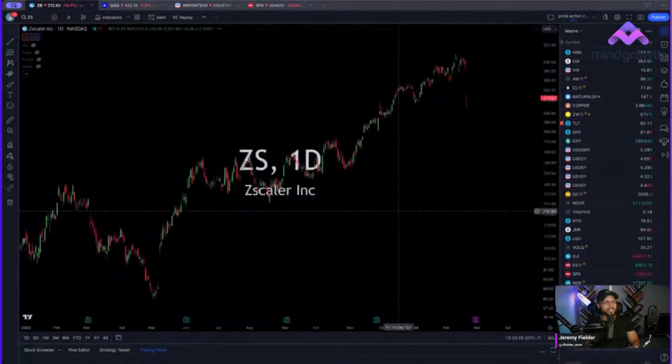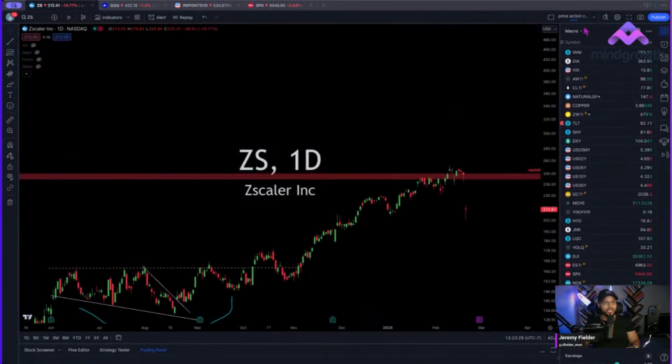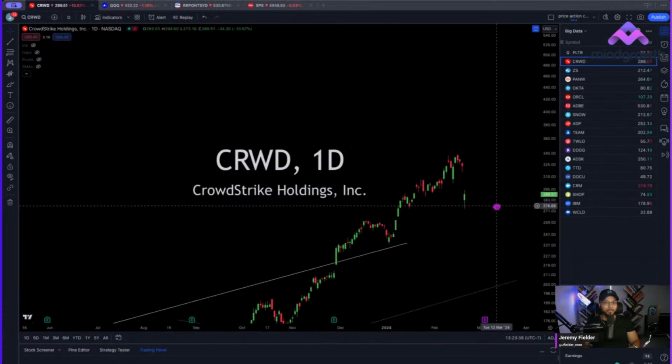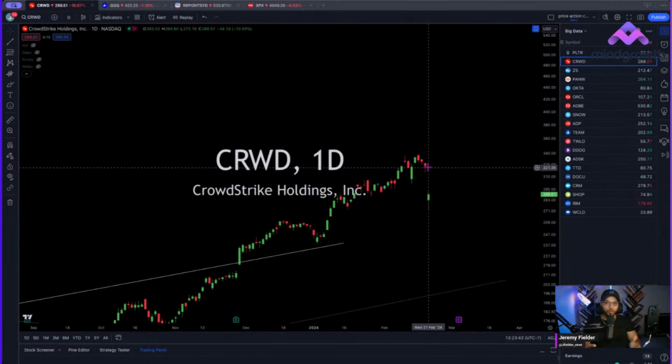Zscaler is another one. Let's see where they're at. Zscaler. So maybe this was a market-wide event. Let's check the cybersecurity stocks that I have on here. Cybersecurity, where we at? Or maybe would I have it on data chips? Here we go. CrowdStrike also. So this is a market-wide event because CrowdStrike also pulled back.